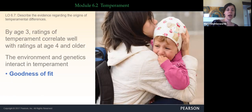Okay, so when we look at how well a child's early temperament predicts later temperament, and potentially personality into adulthood, by about age 3, temperament is fairly stable, meaning that there is some room for change, but especially if you have an easy temperament as a child, the likelihood that you will continue to have that kind of easygoing adaptability throughout childhood and adulthood is increased. There is, however, that interplay between genetics and the environment. So that nature-nurture piece is still at play here. And that's where this concept of what's called goodness of fit comes in.